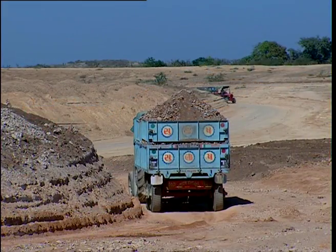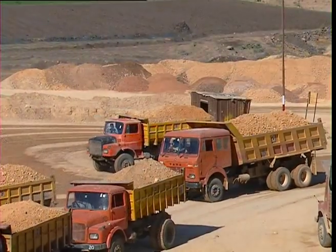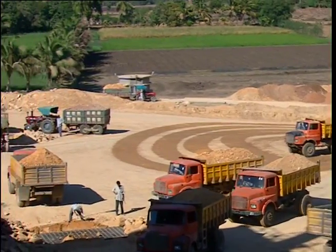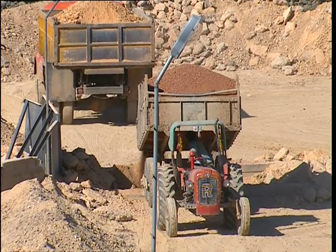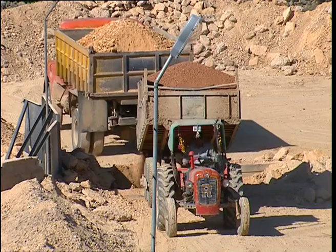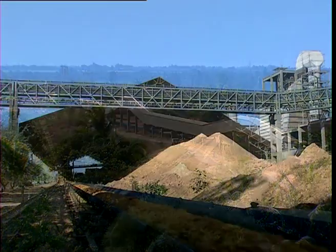Just a short transport distance away is the area's conveyor belt loading station. This is where the large and small transport vehicles for the surrounding mines meet. The limestone is deposited and transported via long lines of conveyor belts to the cement works. Production can then commence without any further preparation.